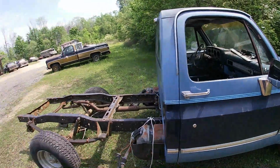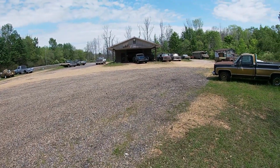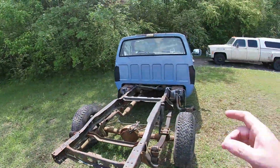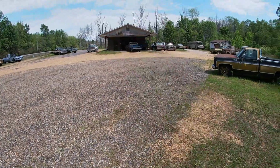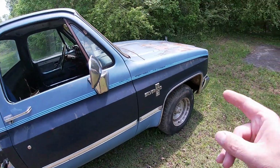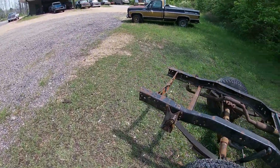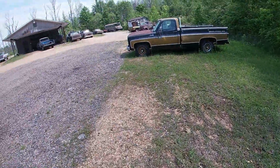He wanted a short bed. I just so happened to have Sparky that I wasn't using anymore, so he bought a bed for Sparky. I'm gonna take all the best parts off of this truck and all the best parts off of Sparky and make one good short bed. But before I do that, this truck's been sitting for a long time, so we're gonna do a will it start on it. That'll be not this coming week, but the week after video. I'll have a will it start on that.